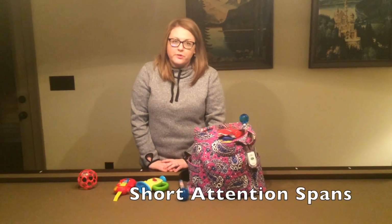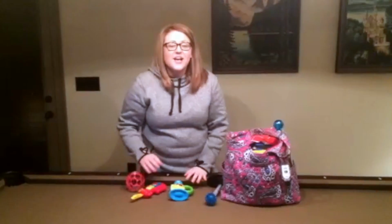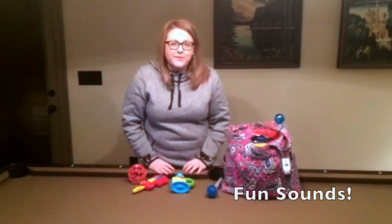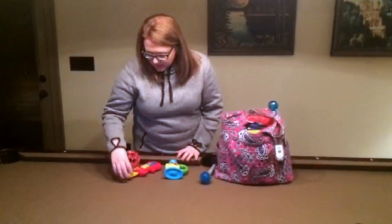Toddlers with shaken baby syndrome can suffer from many different symptoms such as developmental delays, short attention spans, and visual impairments. Toys were hand-picked to specifically target those symptoms. They include a variety of bright colors and flashing lights and sounds that are sure to grab the attention of your client. Let's look at one of them, shall we?